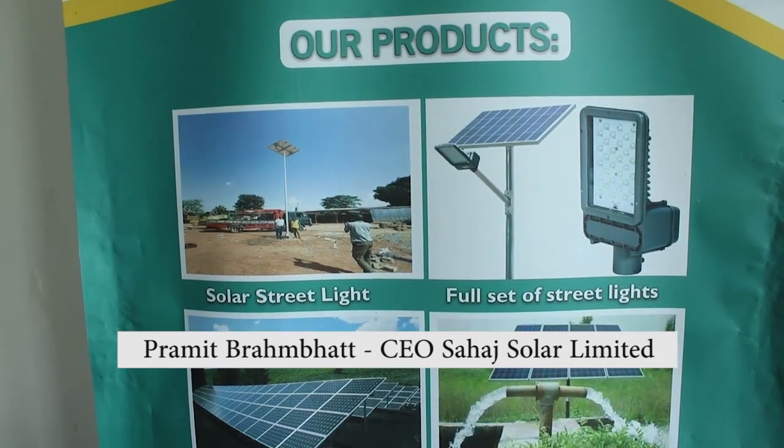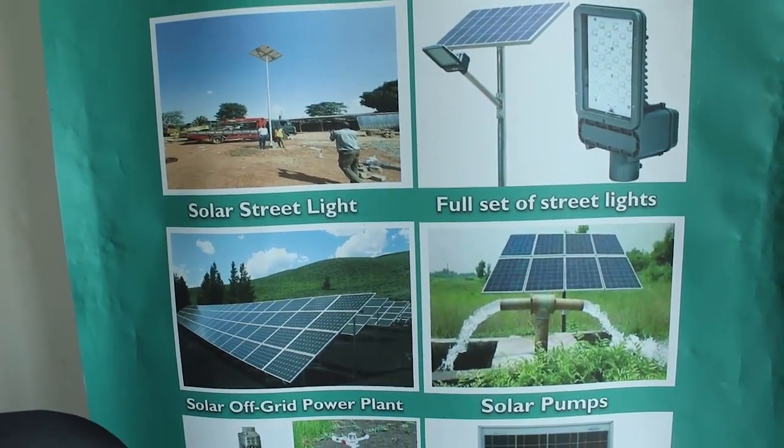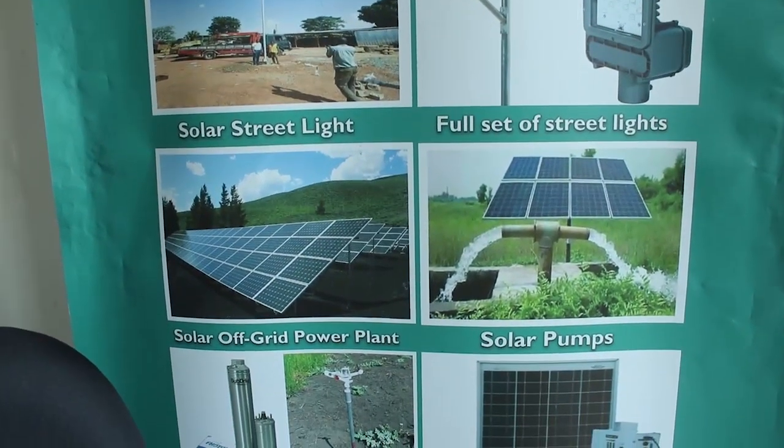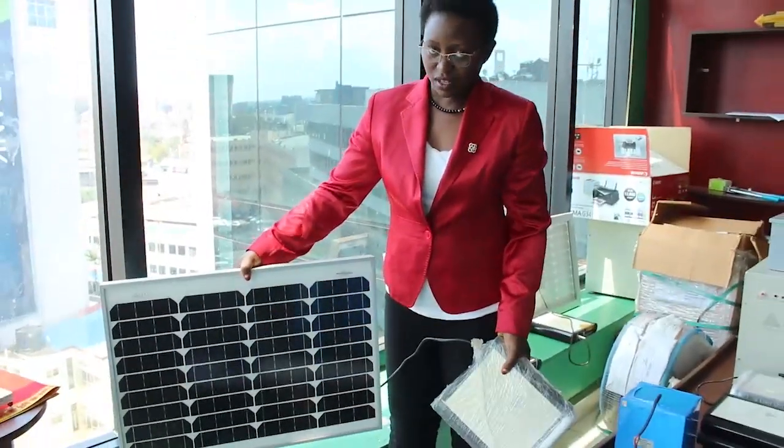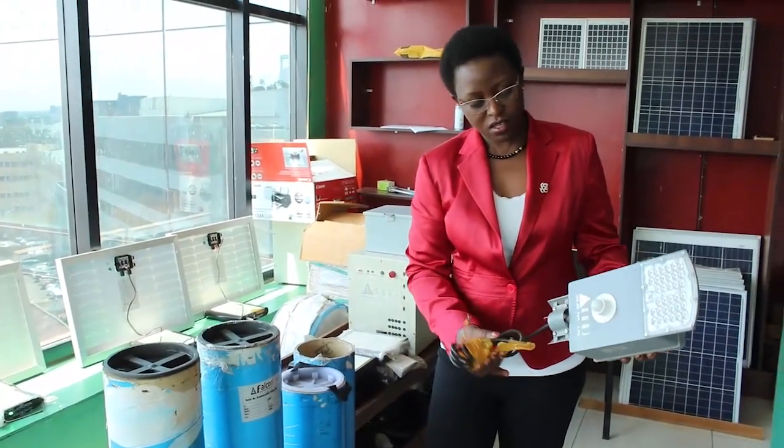So we are a solar panel manufacturer since 2010, and we are also a solar irrigation products manufacturer and supplier. So we have vast experience in solar energy solutions, specifically solar streetlight and solar irrigation systems. We have supplied more than 20,000 systems across the world, specifically in India and Africa. So we can provide a good solution if any city council or municipality requires it from us. We have different products on board.